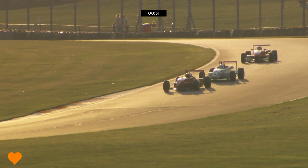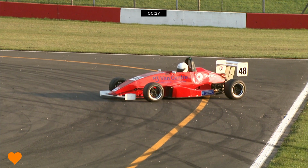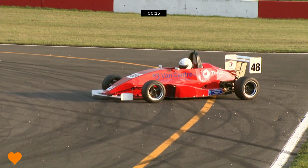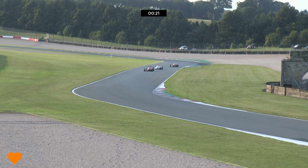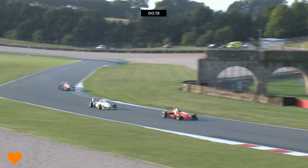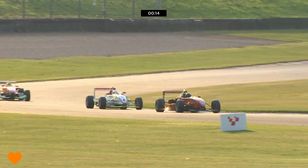So down through the Craner curves goes the fight for 5th and 6th and 7th places. There is Morgan McCourt, I'm afraid to say, at the wheel of the second of the 2 Lee Stones we've got in the field. And that car, I think, has had a spin down at the Melbourne hairpin, and he's needing to try to fire that back into life to get the car going once more.